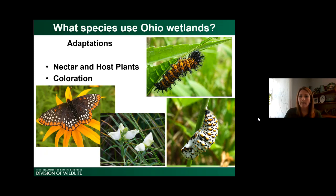And for our Baltimore checkerspot here, they're eating this plant that you see there in the middle of the slide, and this is white turtlehead. This particular type of plant is found primarily in moist to wet soils, meaning that it's found primarily around wetlands. And in the upper right-hand corner there, you can see the type of caterpillar that comes out of the eggs from the checkerspot.